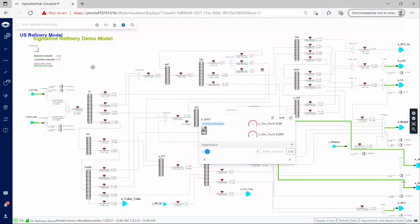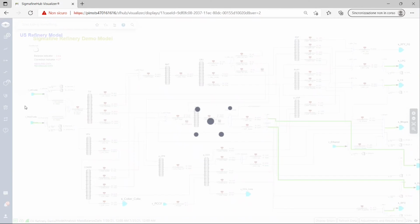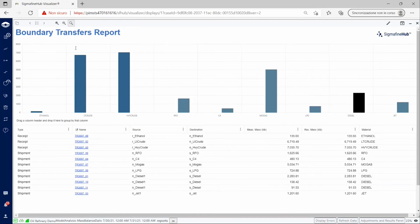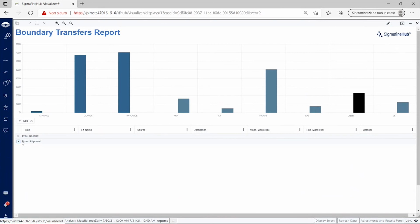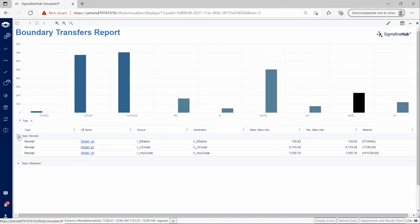Now let me show you how the SigmafineStudio extends and overcomes the way you are used to visualize the Sigmafine dataset. Here you see an interactive dashboard showing the movements that happen at your boundaries in both graphical and tabular view. And depending on your need, you can decide to group them by type so that you can have the detail of all the shipment movements with their source, the destination, the material that happened, and the receipt.